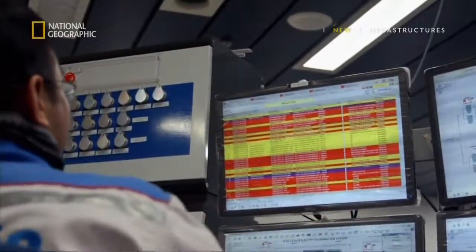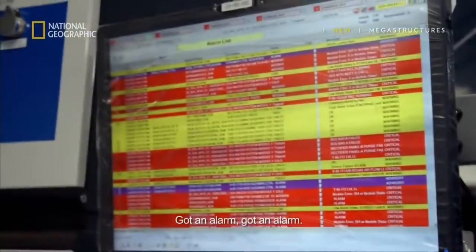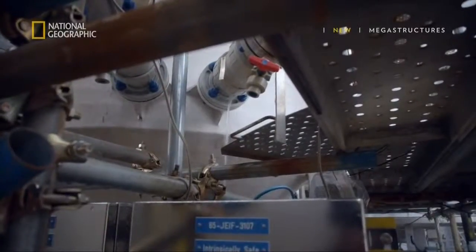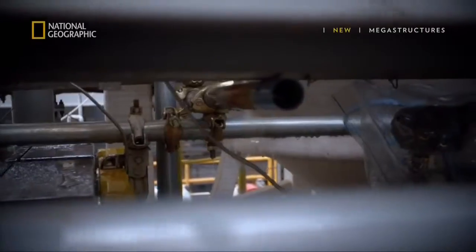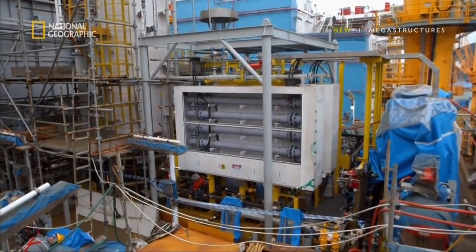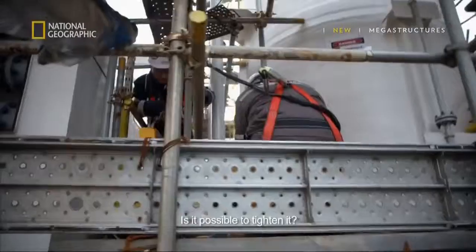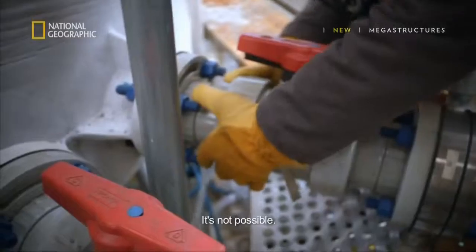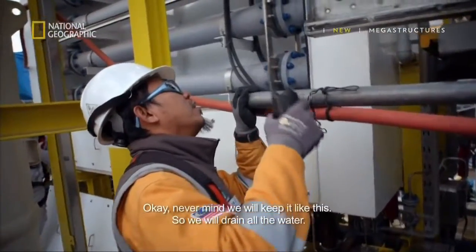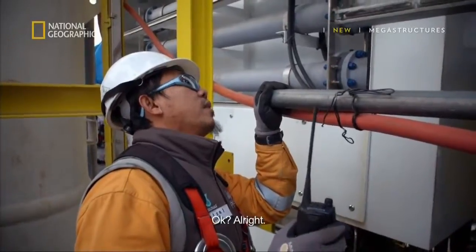During the commissioning stage, every little detail must be looked into. Got an alarm. Do we have a leak? Better we stop. The team testing the electrochlorination module has a leak in the pipes. Its function, to clean seawater and make it safe for human use. Just be careful. Is it possible to tie? Not possible? Okay. Never mind. We keep it like this, so we drain all the water from the drain. Okay? All right.